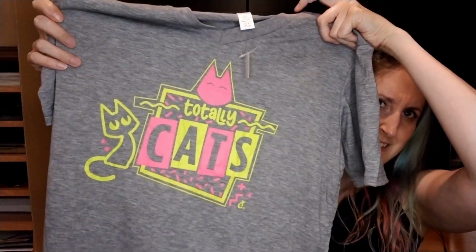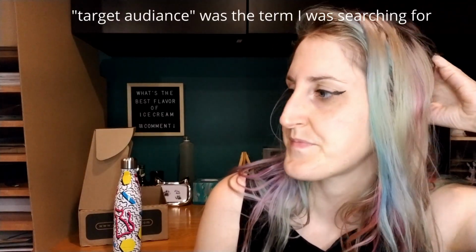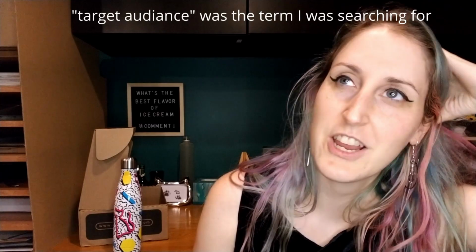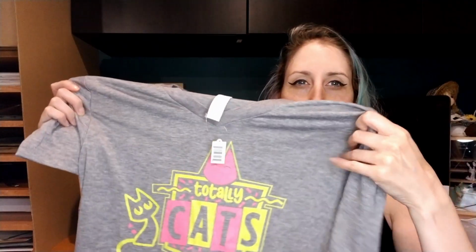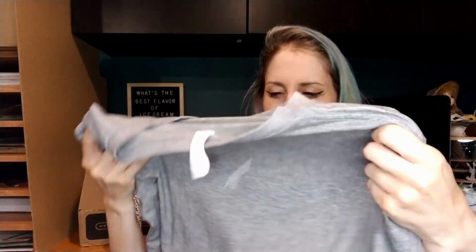Totally cats. Are they like changing their... I don't know. I feel like a lot of things are becoming very childish. They used to put childish stuff in the box, but now I feel like everything is a little bit too much childish. It's cute. I don't like the colors at all.